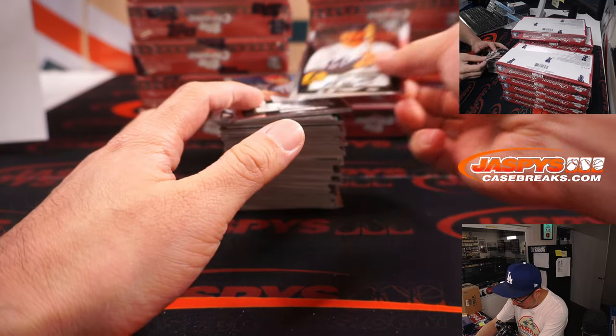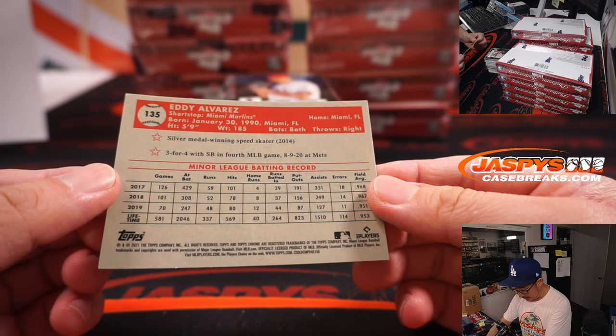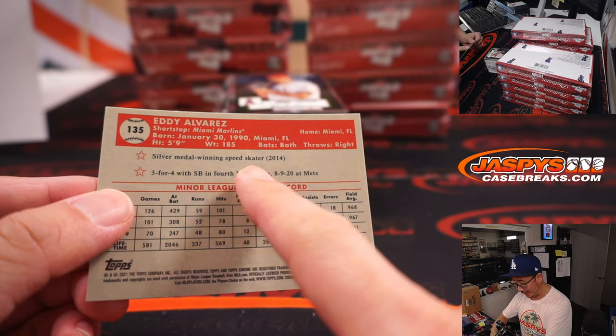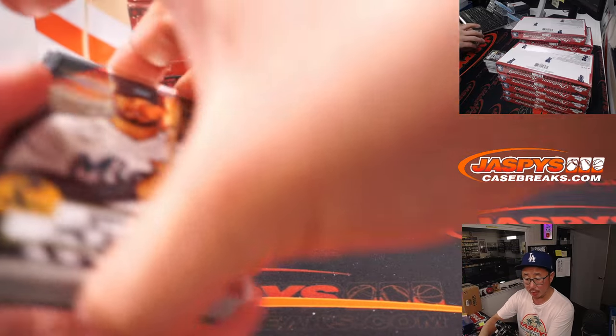All right, there's Eddie Alvarez. We're just talking. He's on the Dodgers now, but he was a silver medal winning speed skater. That'll go to the Marlins. That's for Aaron.